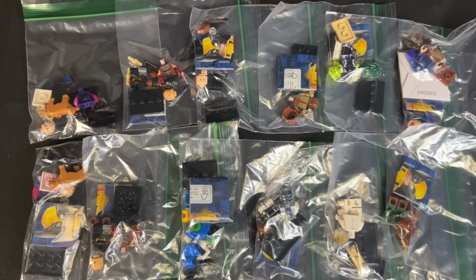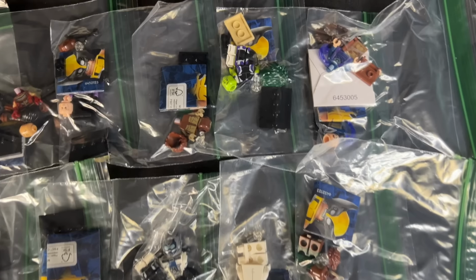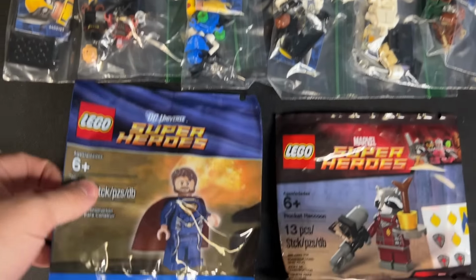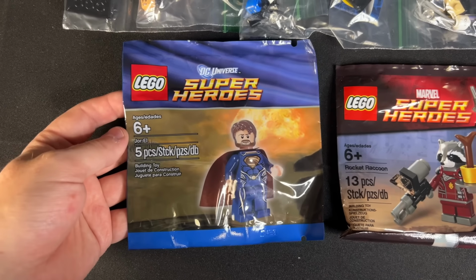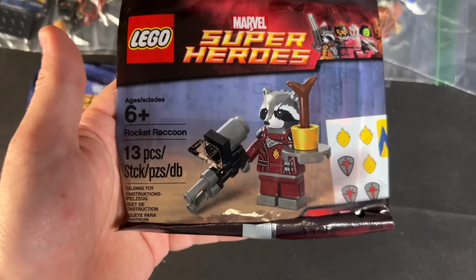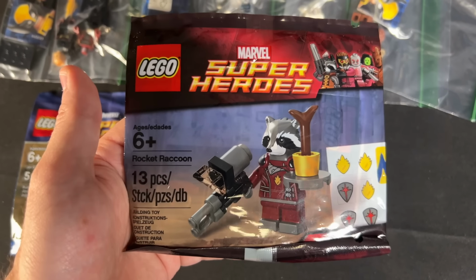Then I picked up a bunch of Marvel CMF Series 2. As you can see, they were never built. I guess somebody just opened them and put them in bags, so that's interesting. I also forgot about a couple other polybags. The Jor-El promotional polybag from Man of Steel, as well as the Rocket Raccoon polybag, which is definitely interesting.